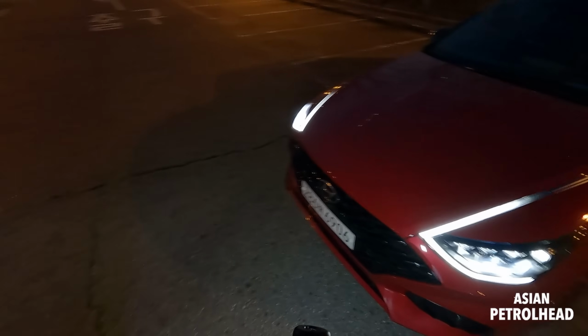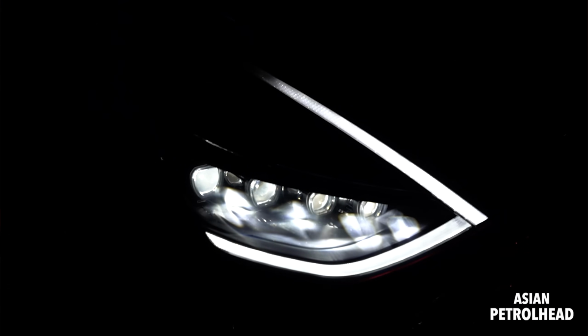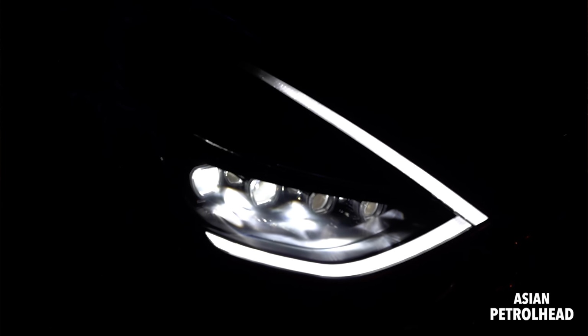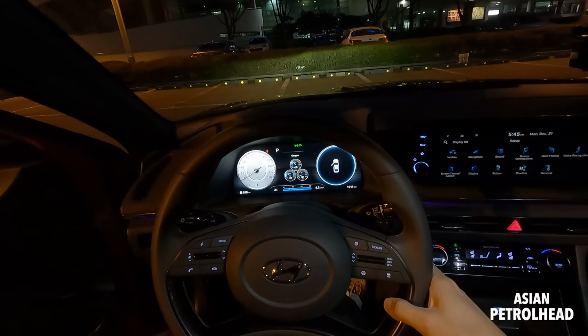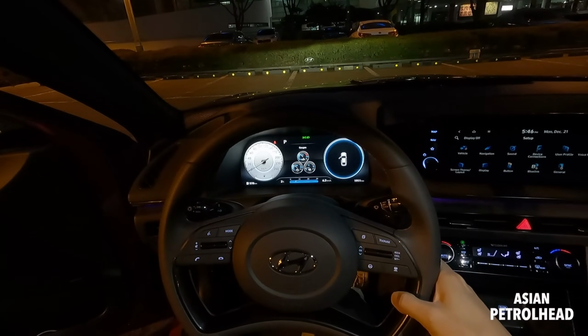but let me just show it to you right now. That's DRL headlamp, that's high beam, turn signal, and this is what horn sounds like. Well, let me also show you the engine room. So let me just start her up, and this is what it sounds like from standing still.